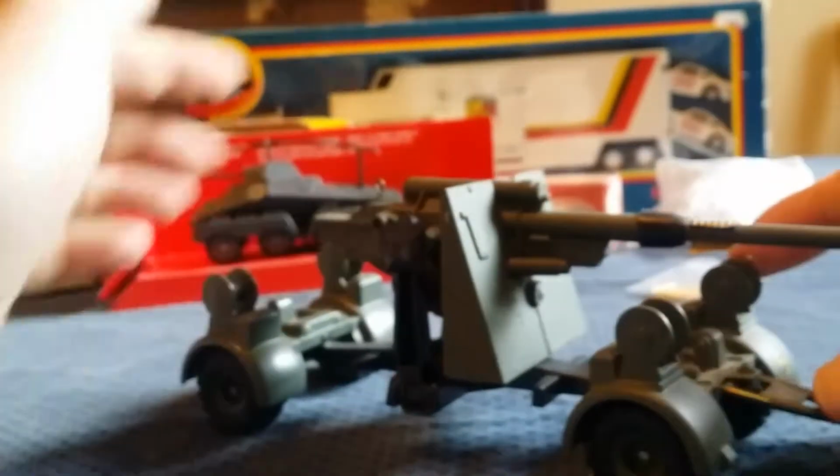This packaging, besides the blister pack, it's just two pieces. There's nothing else in there, which is great. I like Dinky Toys. But let's actually look at the toy, because although the packaging is genuinely quite interesting, this is bloody amazing as far as I ever care. This is something I would have loved to have had as a kid.